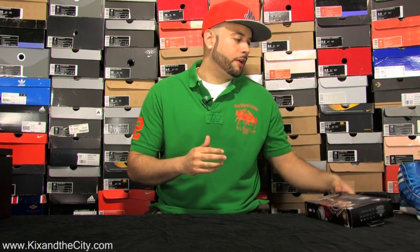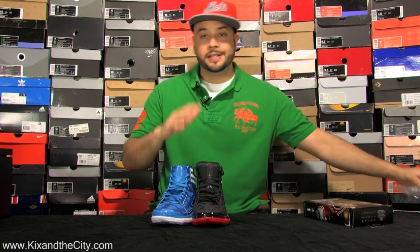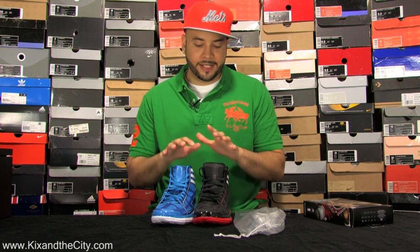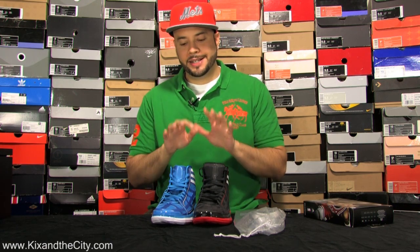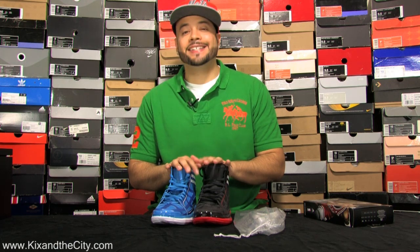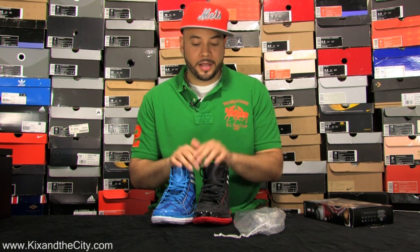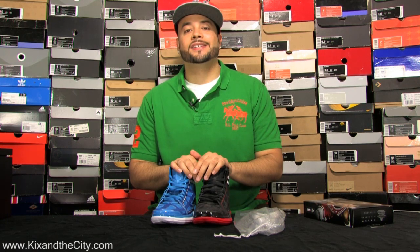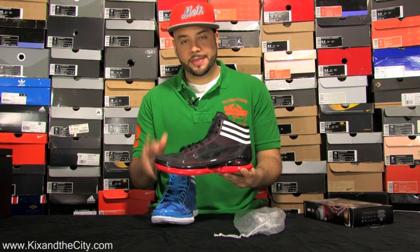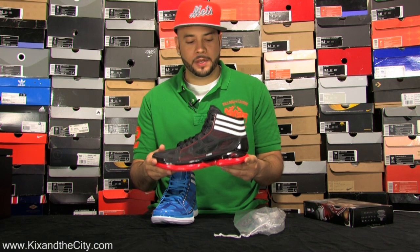Now, the big story for Adidas in May and June, during the NBA playoffs and into the summer, is the Adidas Crazy Light. The Adidas Crazy Light is Adidas' new pinnacle performance basketball sneaker. It is the lightest sneaker in the basketball category, and probably, in my opinion, the most innovative sneaker that Adidas has done in a long time. This is the Adidas Crazy Light right here in the Derrick Rose black, red, and white colorway. Shout out to D Rose for winning the MVP.